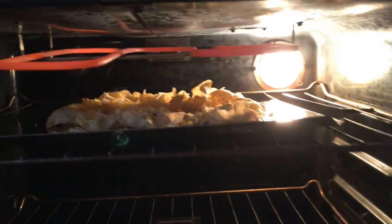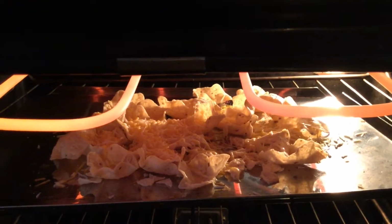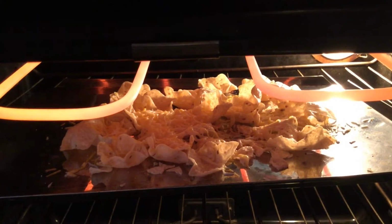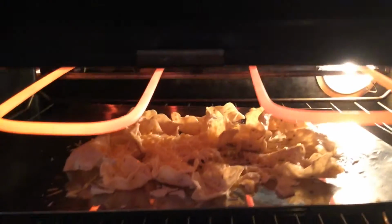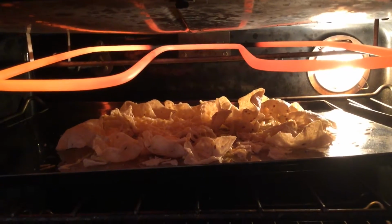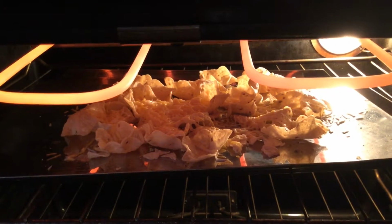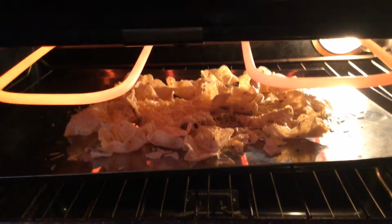If you watch closely, you'll be able to see the cheese that's closer to the element begin to bubble first, and then the cheese that's farther away from the element will begin to bubble. When it gets all good and bubbly, of course, we will eat it. The heat is radiating from the element. The element is not touching it, so there's no conduction. It's just radiation. Another place in your house you can find radiation is a candle.